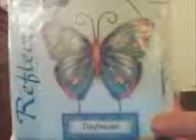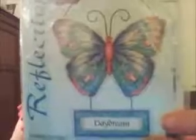This is the companion piece to my Dragonfly Fantasy that I did in August. This is a butterfly, and it says Daydream. And it's called Butterfly Fantasy. So I have my Dragonfly hanging at work, and when I finish this, I'll hang that with it. This is also going to go pretty early on in the year.